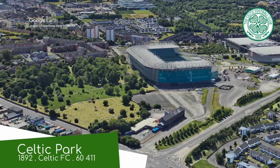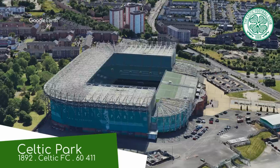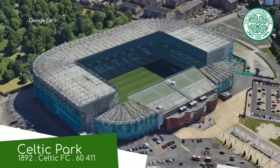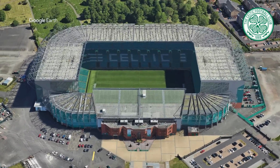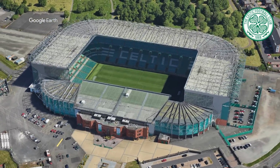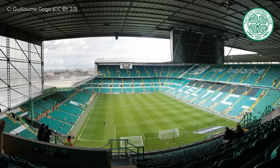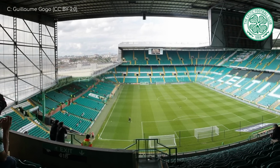Celtic Park is the largest football stadium in the country, not the UK, Scotland. That's despite the fact that there's another stadium in this city that's known as Scotland's National Stadium. We'll get to that one soon. Although Celtic Park is very old on paper, 3 of the 4 stands here were only built in the late 90s. Before that it was an almost oval-shaped stadium, one that was looking a little tired.